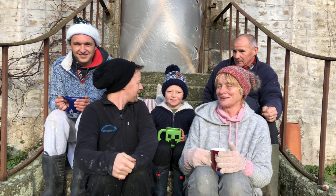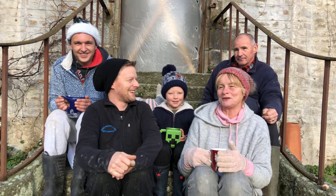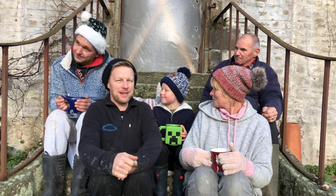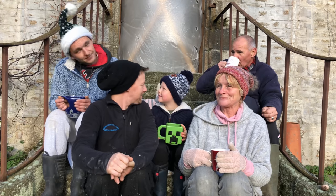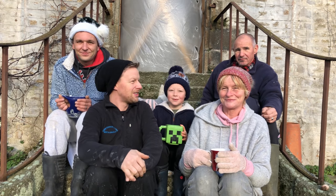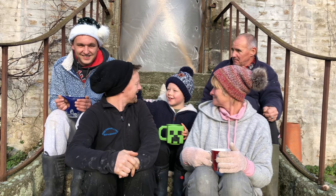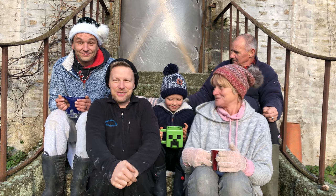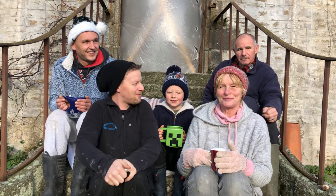Nana's gone into Christmas overload, hasn't she? And we're running out of space again. We're all wearing our Christmas hats. With it being nice and snowy and Christmassy. Tracy's got me in a Christmas hat. No, it wasn't Nana's fault. I gave Ash the hat. Did you give it? Yeah. So it's a bit chilly at the moment, so we're all wrapped up, aren't we?